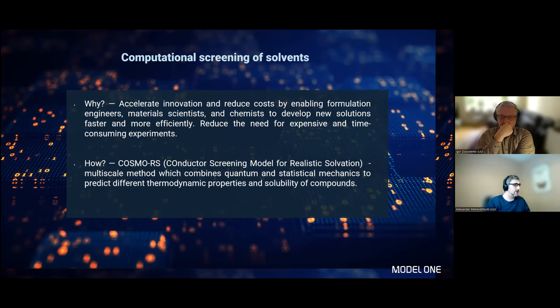Also, how we do this: there is a theory called COSMO, the Conductor-like Screening Model, which is what the abbreviation stands for, and there are a few flavors. One of them is called COSMO-RS, which is a multi-scale model combining quantum mechanics and statistical mechanics, which can predict different thermodynamic properties, solubilities, and so on of compounds. So this is the tool that can be used in this case.